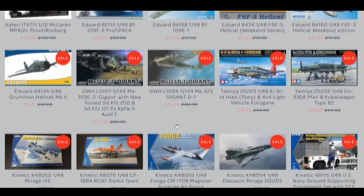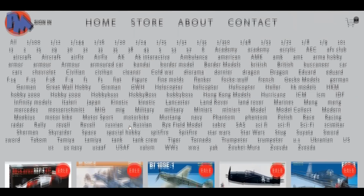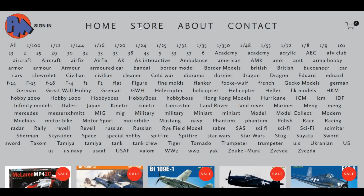Some great stuff, plus all the other ones down in here. So if you fancy grabbing any of those, grab them now, because once they are gone, that is it. So it's very, very limited. So get your name down and you'll be sorted for that one.